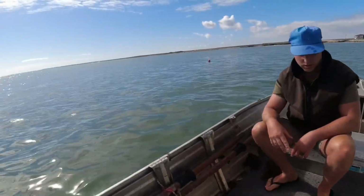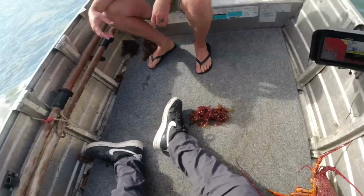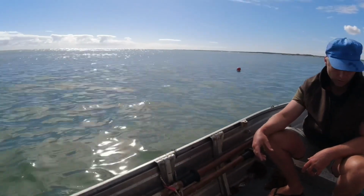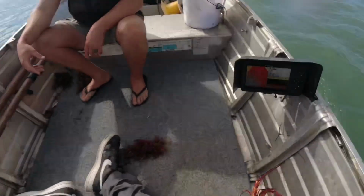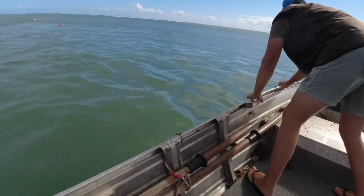Yeah, 2 days. So yeah, we didn't come out last night because I had a staff meeting and Chris had something else he had to do, so we're happy there's anything in here, let alone a couple of 1 kilo plus ones. Still got 2 pots to go.